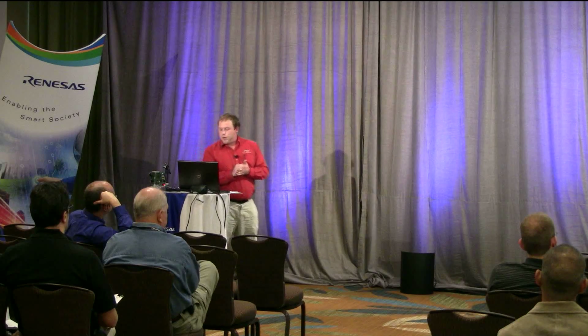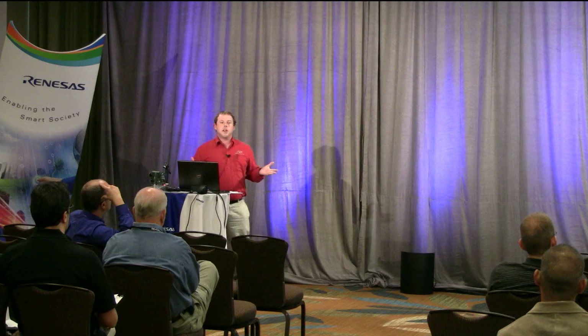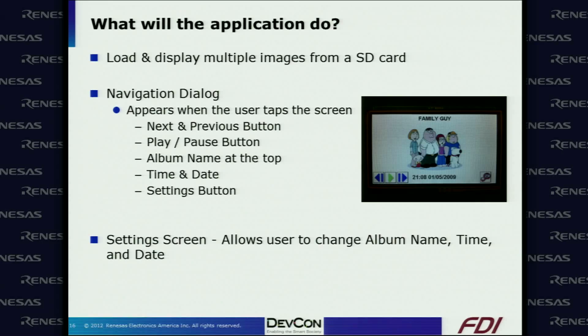All right, today we'll be writing a simple picture frame application similar to an electronic picture frame, except it's going to be touchscreen. Our application will allow us to view bitmaps from the SD card and display them on the LCD. When the user taps the screen, we're going to show several buttons. We can navigate to the previous picture, we can navigate to the next picture, we can start and stop a slideshow mode. We're also going to have settings, so the pictures can have an album title, and we can associate a time and date with it.